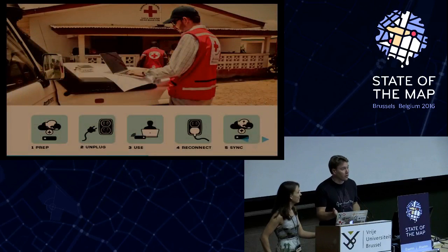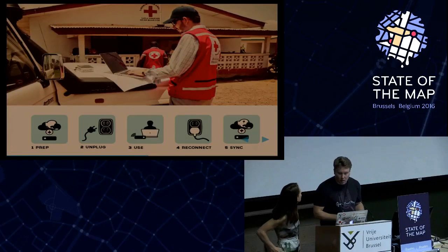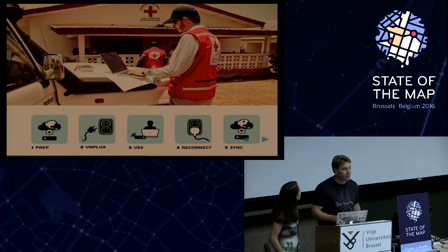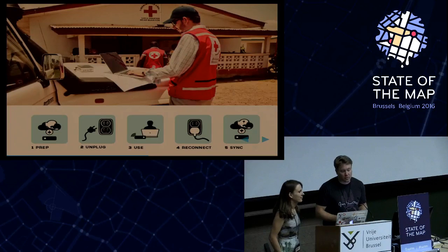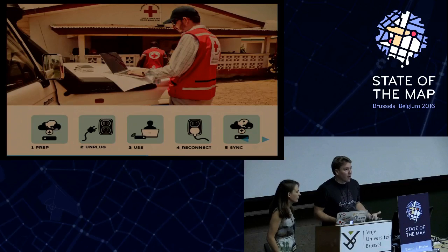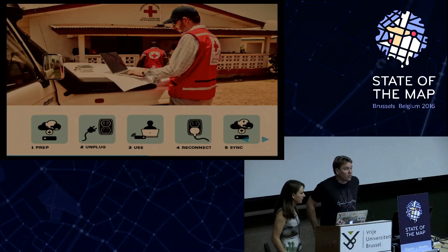So here's a picture of Dale in Liberia. That's the Red Cross chapter headquarters, or one of the chapter headquarters in the background. And it's running off one of the land cruisers that's there. And he's sitting there making some edits and looking at the map and validating some data. And there's no cell coverage, there's no internet, there's nothing like that.